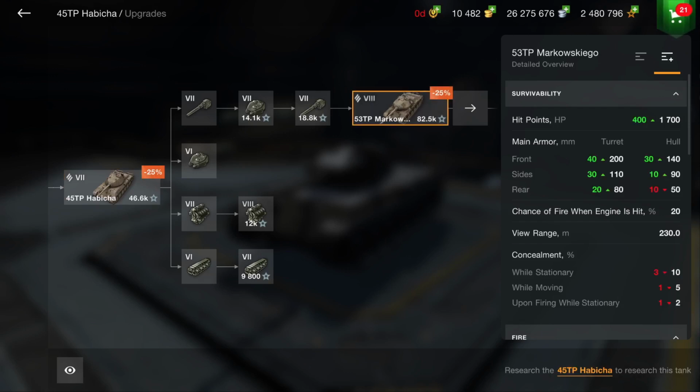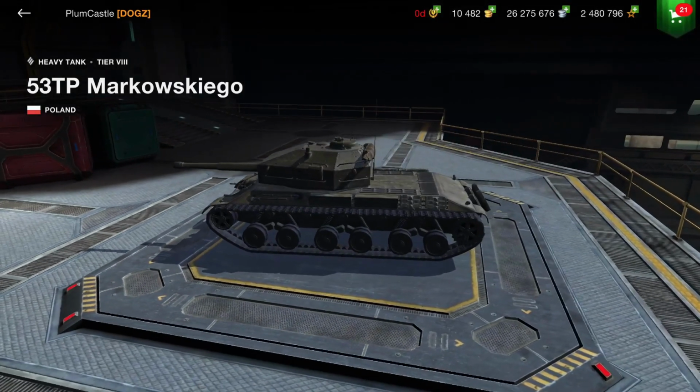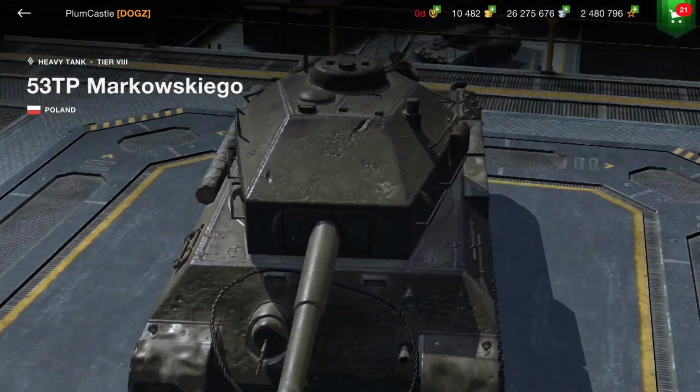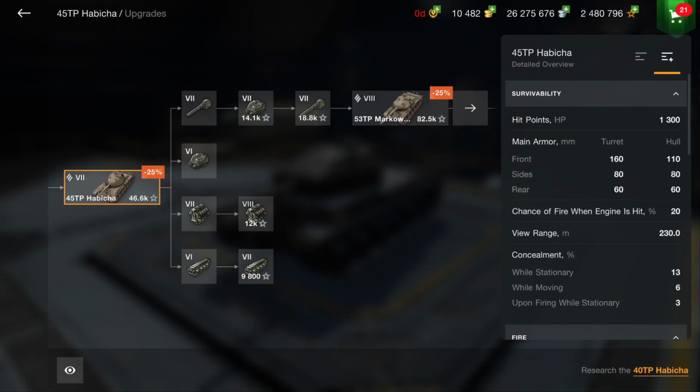There's also the 53 TP, and I'm not really sure what that name is. Markowskio. I know I've heard these names, but I'm not really sure. And wow, this thing, if you're gonna be running into this thing stock, you're probably just gonna laugh because that looks pretty dumb. But anyway, we're moving on from the tier 8 onto the tier 9, which is the 50 TP.